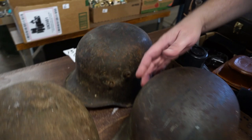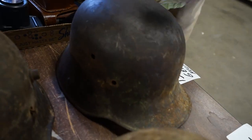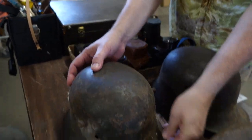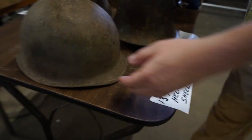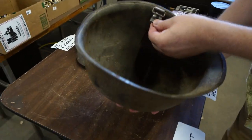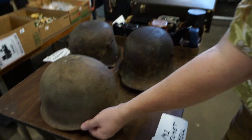Speaking of 1916, here we got a couple World War I era German helmets. One's missing its lug on this side, got knocked off. That one's got both. This one has a bit of the liner left. This one does not. And then you got an M1 helmet shell. Got the swivel, it's not on that side.